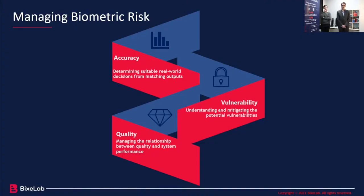And underlying all of those from a biometric perspective is quality, because the quality of the biometric that you're collecting, or the quality of the biometric acquisition, directly affects both the accuracy and the vulnerability. And as we'll see later, some of the red teaming can directly lead to attacks being successful where quality is not appropriately managed. So now I'm going to hand over to Stuart, who will take you through the connection between red teaming and standard ISO evaluation. Stuart.